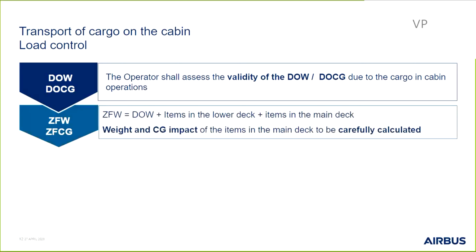Then, the transport of cargo in the cabin has an impact on the zero fuel weight and CG buildup. Starting with the dry operational weight and dry operational CG, the calculation of the aircraft zero fuel weight and associated CG combines the individual effect of all elements of load transported in the main and lower deck of the aircraft. While the consideration of lower deck loads remains unchanged, some adaptation of the calculation process is necessary for the main deck due to the new loading locations. The weight and CG impact of the items in the main deck have to be carefully calculated.